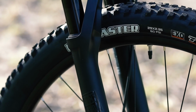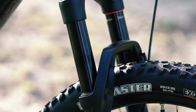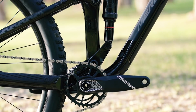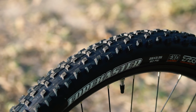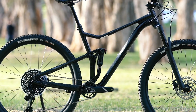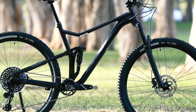Now this is the top of the line alloy framed version of the 120, the 120 800, and it comes with a RockShox Revelation, a Deluxe rear shock and a GX Eagle drivetrain at $3,699. So you can't really ask much more than that. Now there is also going to be a carbon version of this bike coming to Australia just at a later point in the season, the 120 8000. We're going to be getting that bike on test as well, so keep your eyes peeled for that one soon.